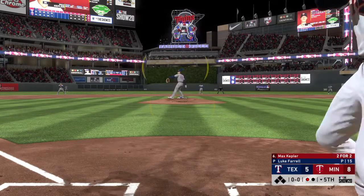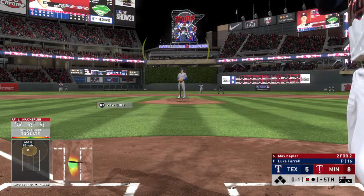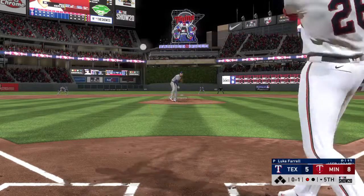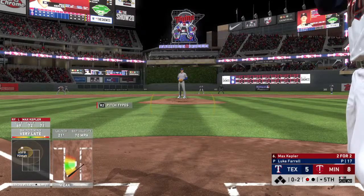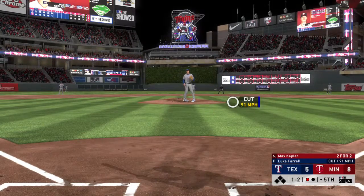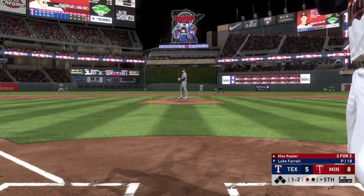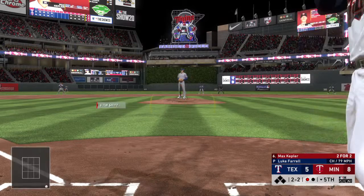Stepping in now, Max Kepler. And he's a bit tardy there on the first pitch fastball. It's 0-1. 2 hits in 2 trips for him thus far. Behind 0-2 now. Nearly got the inside, but ruled a ball. So the intent of that 0-2 cutter right there isn't necessarily to get a swinging strike. If you get it, well, hey, that's great. But if you get it inside enough and he does make contact, he probably can't do anything with it anyway.